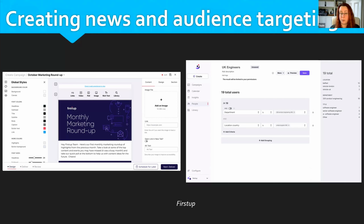And First Up does audience targeting well, as you can see on screen here, but what's not shown in this screenshot is the fatigue rating to help publishers understand how much content has been directed at the audience members, which is available on a different screen within First Up, and we think is a really helpful feature to show how much is actually being sent out to these different groups.